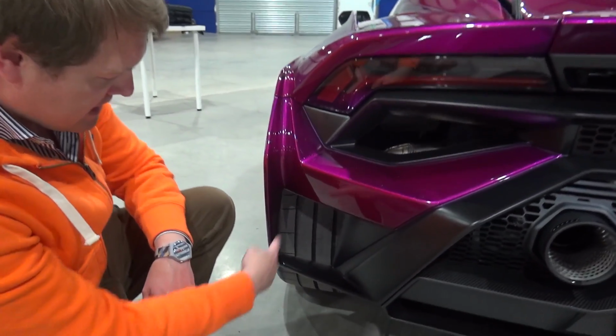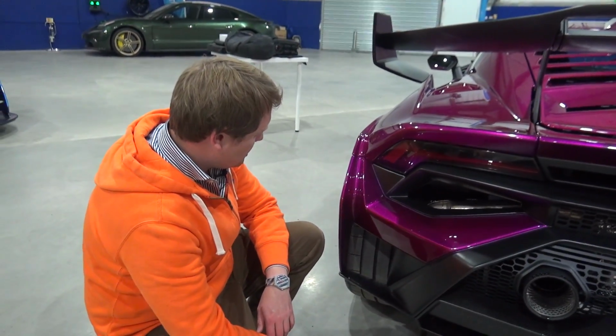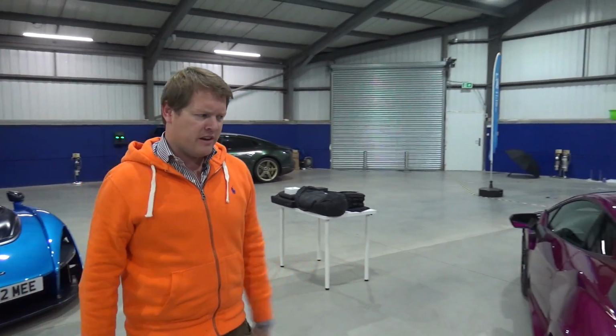And I wouldn't recommend anybody follows an STO very closely, because this is going to ping every possible stone out the back, which isn't ideal. Now my car is basically on a set of road tires. You can obviously put it on a more track focused tire.